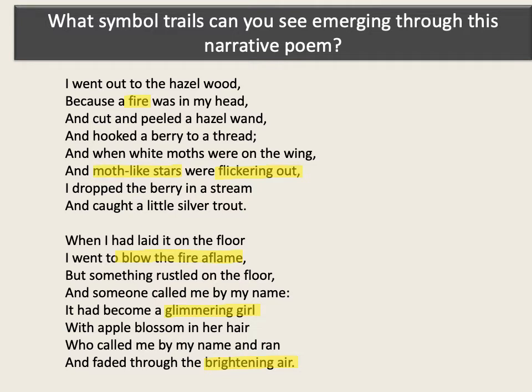So here, I've highlighted, with the help of a Year 6 pupil, a whole strand, a whole trail of images that link together. Can you see what the link is? We'll see what she said.